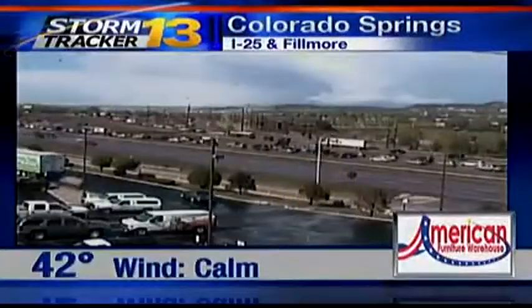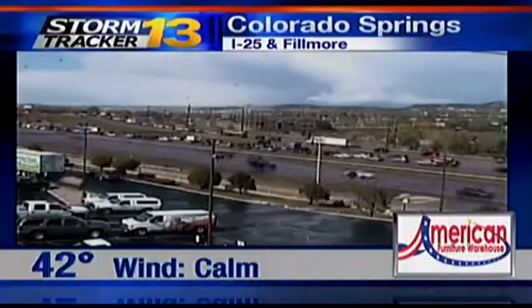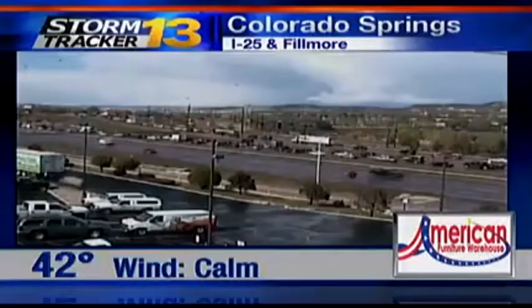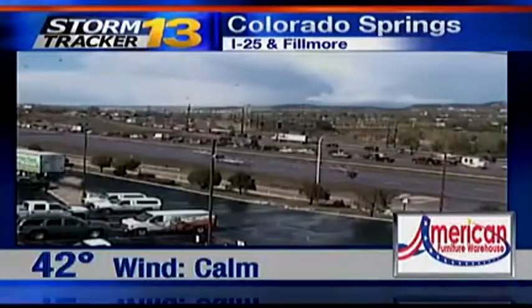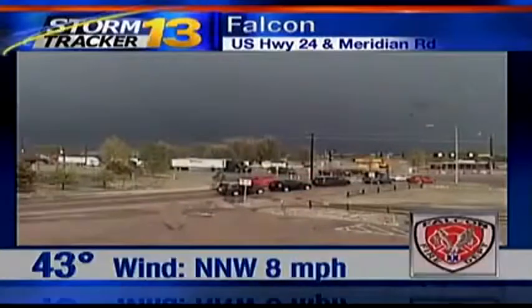Want to take you out, give you a live look at I-25 in Fillmore. If you are heading in this direction, just avoid travel in this area altogether. You can see how backed up northbound lanes of I-25 are. Crews actually had to close down I-25 near Woodman for a short period of time so that the plows could get out, get some of that hail off the road, but you'll notice that, yeah, there's still the backup, so it is going to be a slow go out there this evening.